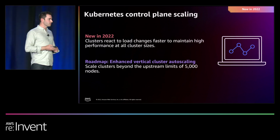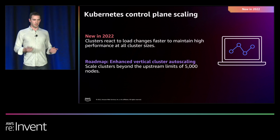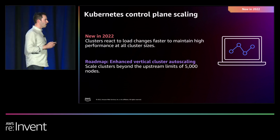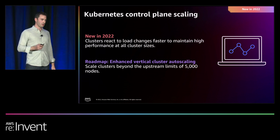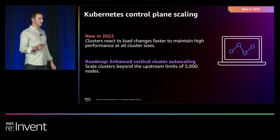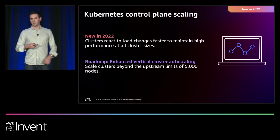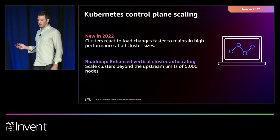Control plane scaling. This one is actually related to the faster updates that I talked about. But in terms of reliability on our side of the responsibility model, we are constantly working to improve the performance of your control plane. So you pay the same price for every EKS cluster, but behind the scenes, we're going to scale to larger EC2 instances, higher capacity EBS volumes, larger etcd database sizes, and we're doing that all on your behalf seamlessly without any change that you noticed or any change in pricing.